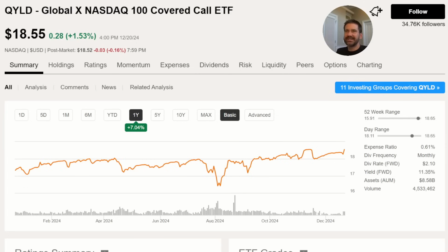And my last one for today is QYLD. This is the Global X Nasdaq 100 Covered Call ETF. It's been around a long time, which is nice. We actually have something that's been around for a while. Inception date is 12/11 of 2013. Expense ratio for this one is 0.61%. It does pay you every single month, like most of these do. Yield is around 11.5%. It's got $8.5 billion of assets under management.